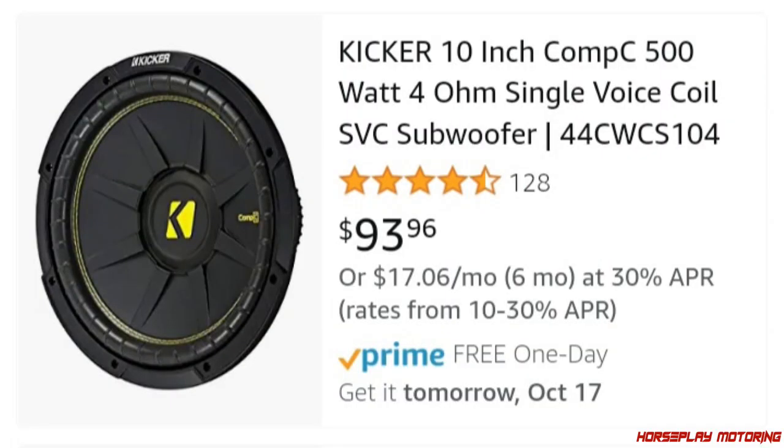But let's take a look at what it compares to. And here we go to everybody's favorite, Kicker. The Kicker Comp C is 500 watts. It's over $93 currently, and it's a single voice coil. While it is a single voice coil, it does have a stitched surround, but it's also a stamped basket. So you're kind of on the same level there, but the single voice coil at a higher price is not always what you need.